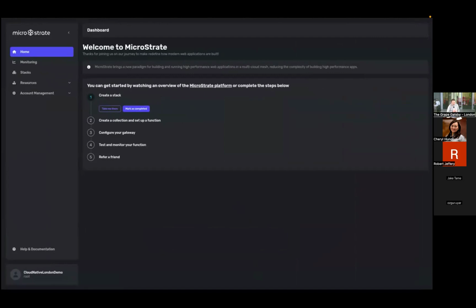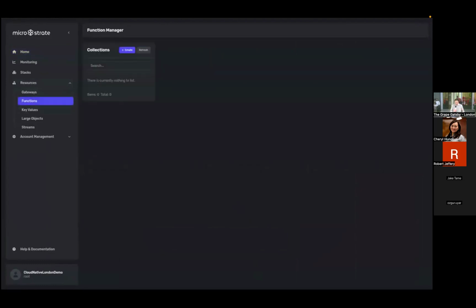So here we are inside a MicroStrate account. We've already set our mesh up. And one thing we're not showing today is our stack deployment capability. If you've already got serverless or a Terraform template that you're using to deploy your existing infrastructure, we can take that on board and we'll create the equivalents out of MicroStrate's resources. But today we're going to demonstrate just going through setting up a function.